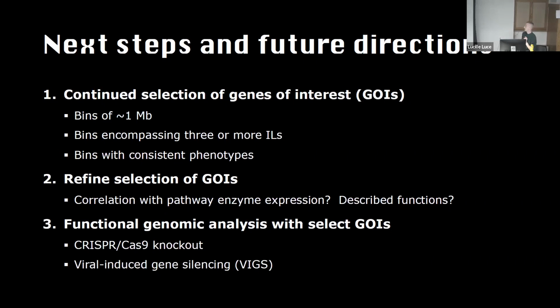I will refine my selection of genes of interest by looking at whether or not they display correlation with pathway enzyme expression, and also if they have previously described functions. And finally, as I mentioned earlier, I have a goal of carrying out a functional genomic analysis with select genes of interest through CRISPR-Cas9 and viral-induced gene silencing.